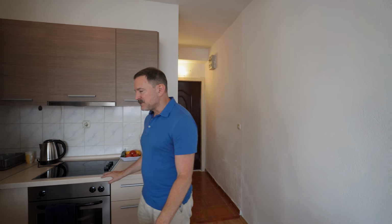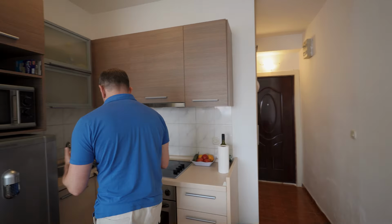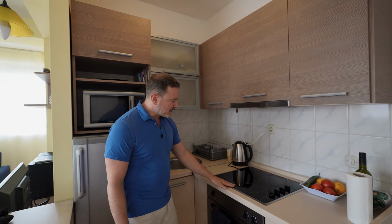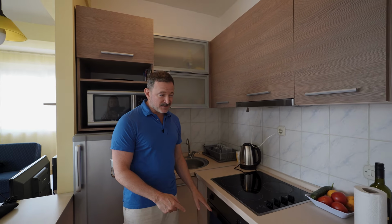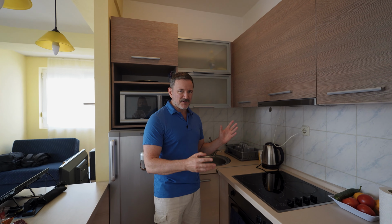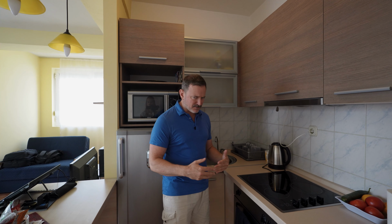And first up, we'll start with our tour. The kitchen is our favorite place, so we're gonna begin here where we've got an actually nice 4-burner stovetop, as well as an oven, and this is kind of rare for us. We don't always have ovens in a lot of the places that we stay for a long period of time.